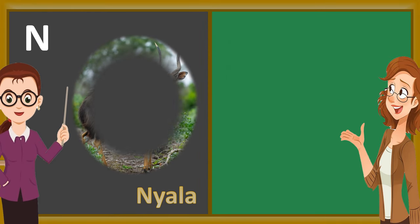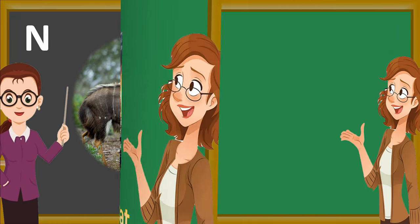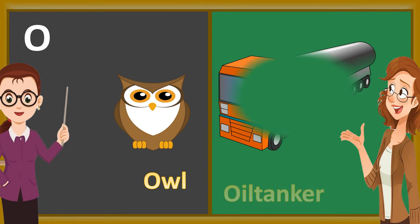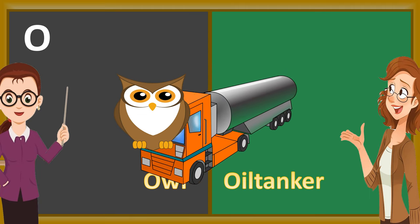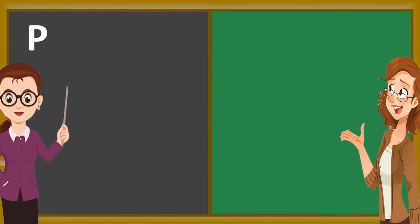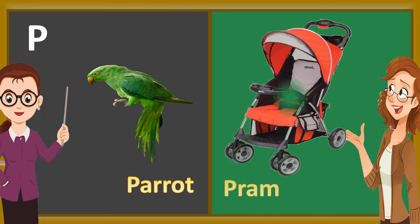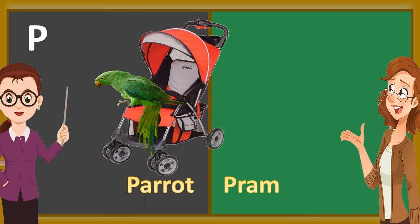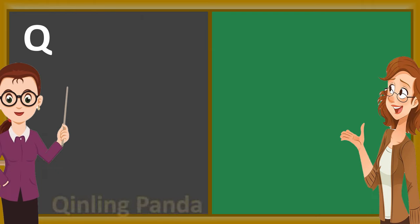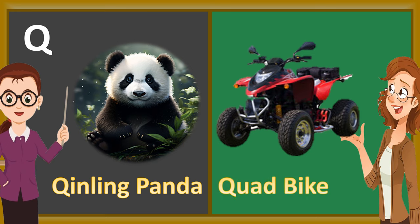N for nyala. N for narrow boat. O for owl. O for oil tanker. P for parrot. P for pram. Q for kinkajou panda. Q for quad bike.